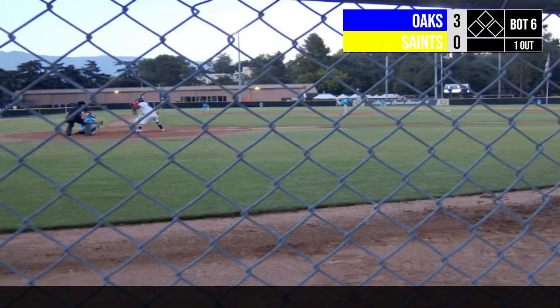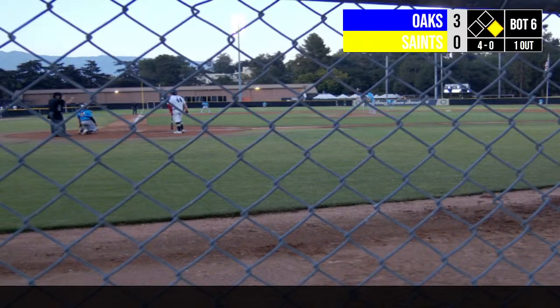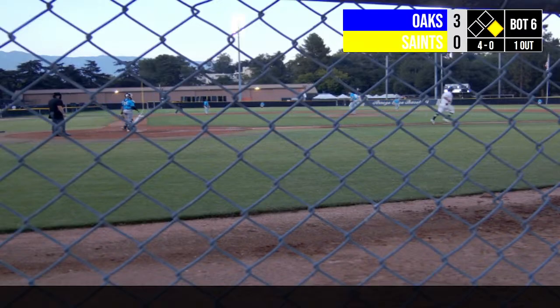2-0. Misses high and outside. It's 3-0 on Reed. Showing bunt, pulling it back, and it's outside for ball 4, so a 4-pitch walk to Jackson Reed brings up Levi Medella.